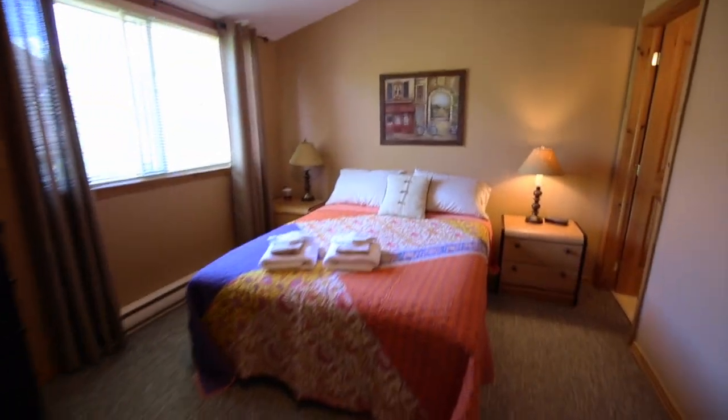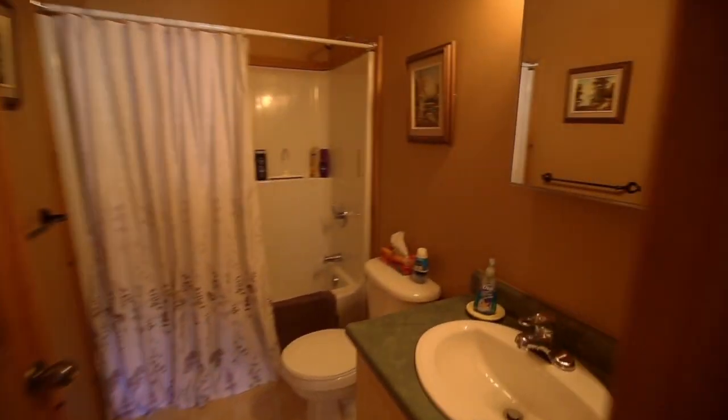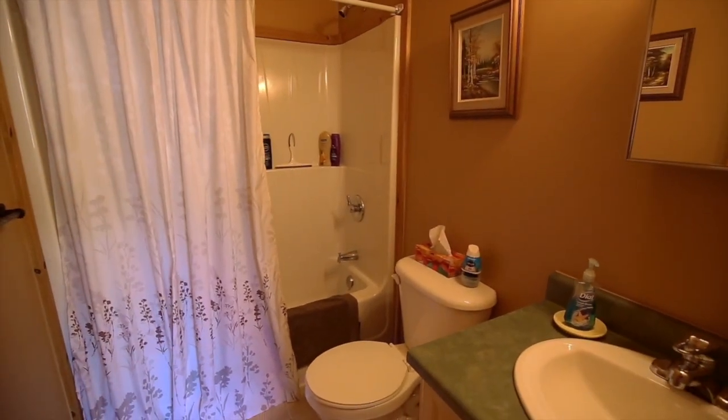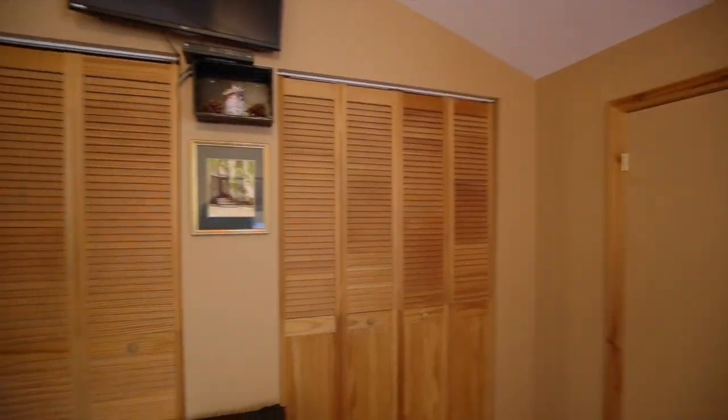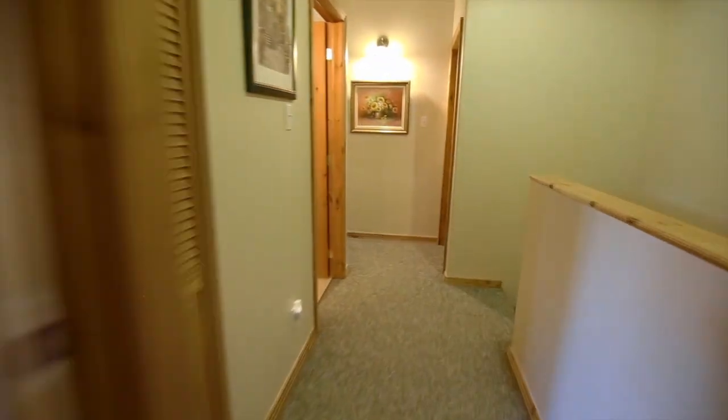The master bedroom has its own bathroom. Again, a full bathroom. This one has a tub, the other one's just a shower. Also to be noted is the high ceilings up here on the second floor, high ceilings in all the rooms. 2 closets here at the back of the room, and a storage space. That's locked, but there's a storage space behind there.